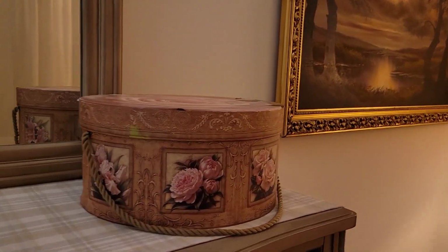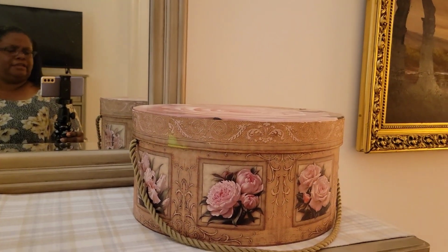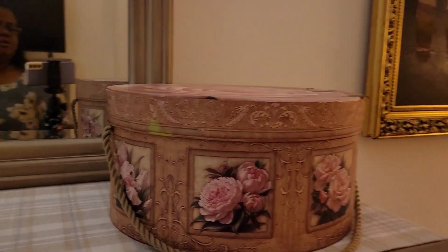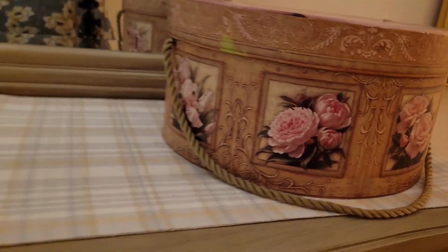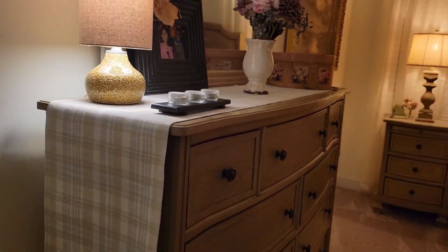These are very inexpensive. You can pick these up from Tuesday Morning, although they might be going out of business right now, I think. They're everywhere. They're at Michael's, they're at Ross. They're great for storing things, plus they're very pretty. Look at the top of that. Isn't that gorgeous?